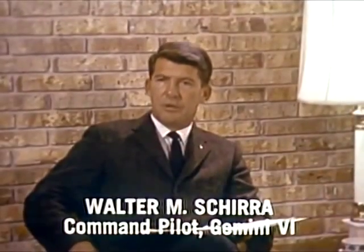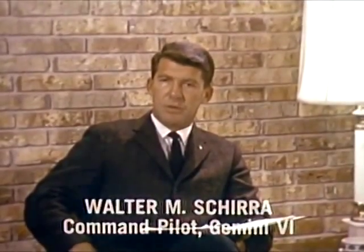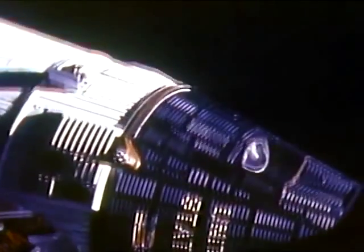Rendezvous and docking are most essential to complete the Apollo lunar mission. Now, on this mission with Gemini 7, we in 6 came within about a foot of Gemini 7. Shortly after that, Gemini 7 maintained station on us as well. But rendezvous and docking are feasible for manned crews.